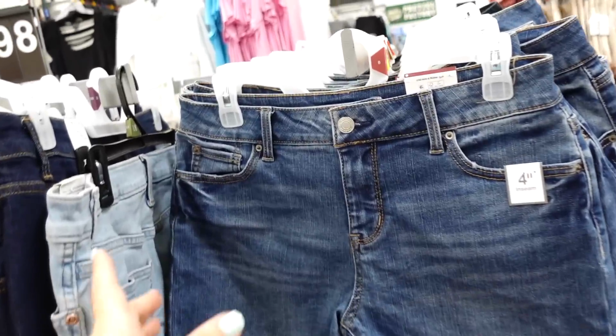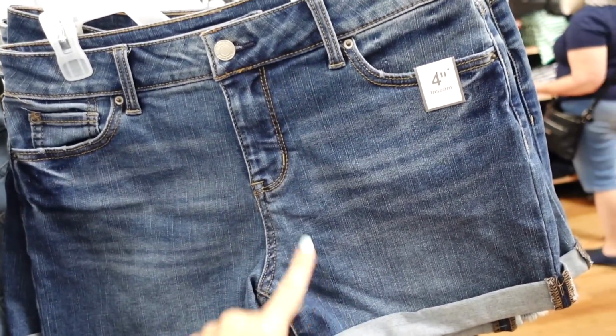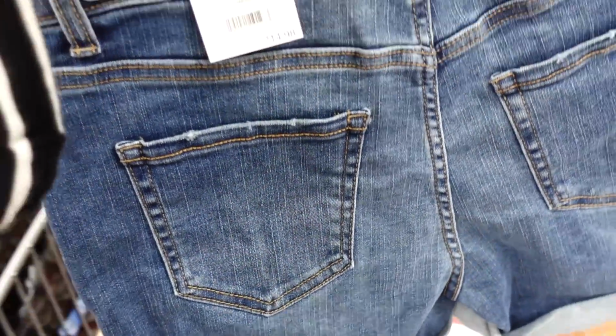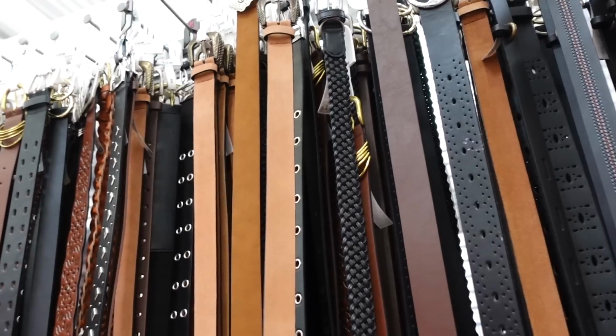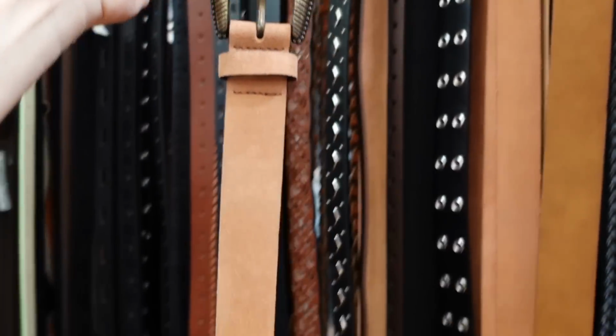I go with the denim shorts from Time and True. So these are a 4-inch inseam. There's some light whiskering, the rolled up bottom. There's no distressing. They're $14.98. And then for a belt, I'm going with the tan one from Time and True. So this is genuine leather. They're $14. It has the gold hardware.